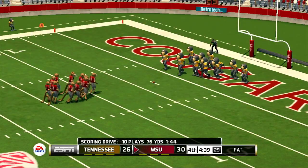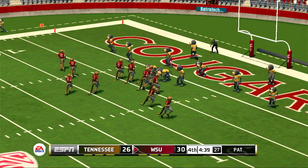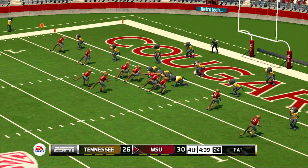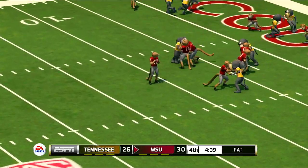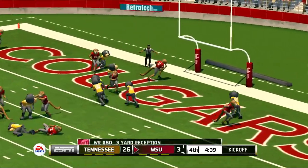They'll go for two in this situation. Washington State is up four. And it's caught for two.